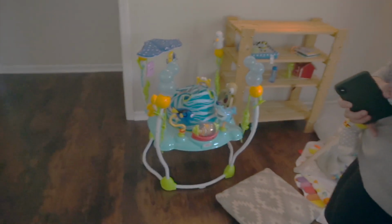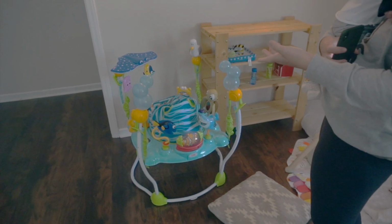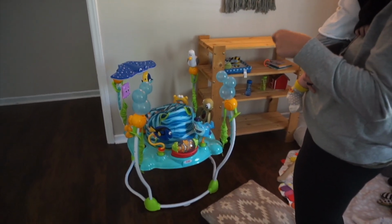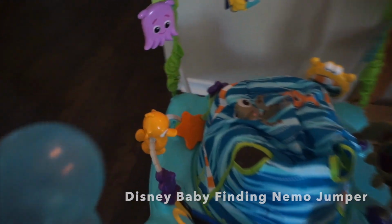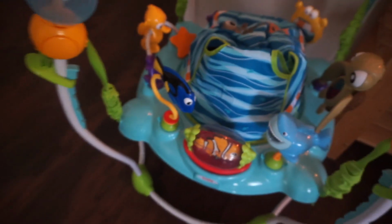I don't know if we can say we officially love this thing yet. Yeah, he hasn't really quite learned how to bounce in it yet, but it's from Target. It's one of the Disneyland ones. I will say, lately though, he has loved staring at the different characters on the side and talking to them. So it has a lot going on for him to look at. Like that seahorse, he just sits there and talks to it, and it's really cute. We've only had it for like a week though.